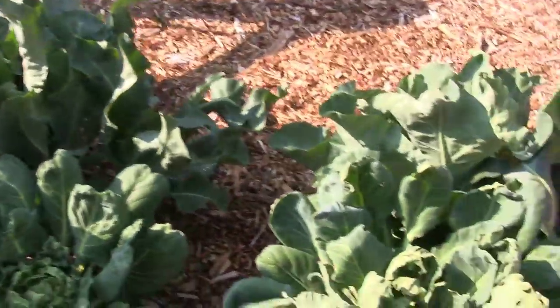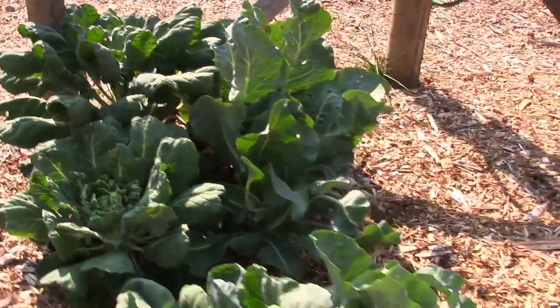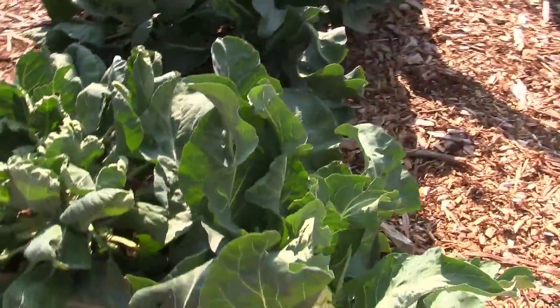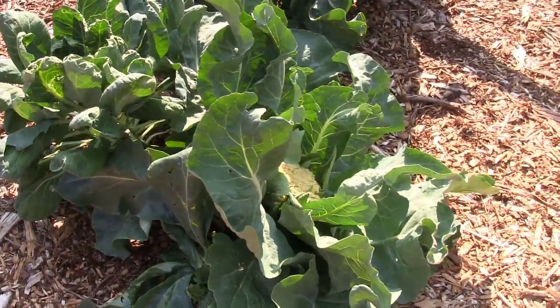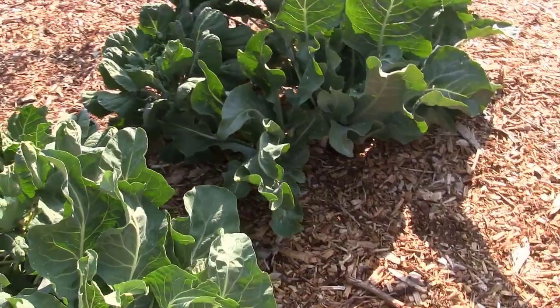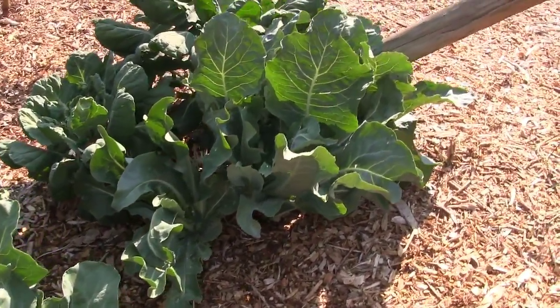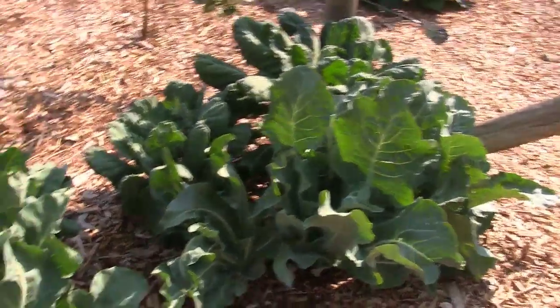And once these guys found soil, they're taking off, and I attribute it to the fact that we've got the wood chips down and they're just keeping the soil moist. We're not really hardly doing any watering at all in this garden. Occasionally I'll walk out and just water a little bit over these guys just to moisten the wood chips a little, but that's it. And they're just growing out of control.